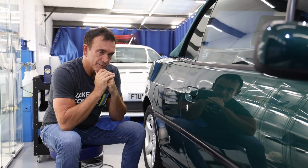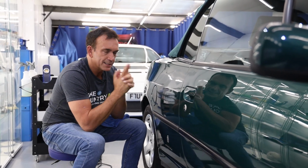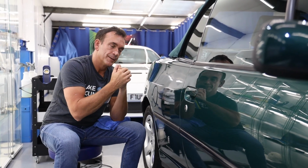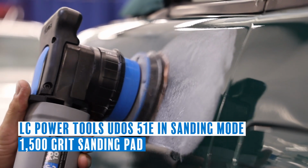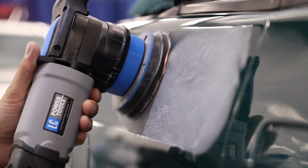The only way we can fix this is to sand it. Now, this is a very difficult thing to try and describe. So I'm going to sand a little bit currently and show you the witness marks, then I'll describe in more detail. I'm going to use the UDOS 51E in sanding mode with 1500 grit sandpaper, dry sanding, so we can easily wipe this down and show you how to fix it.